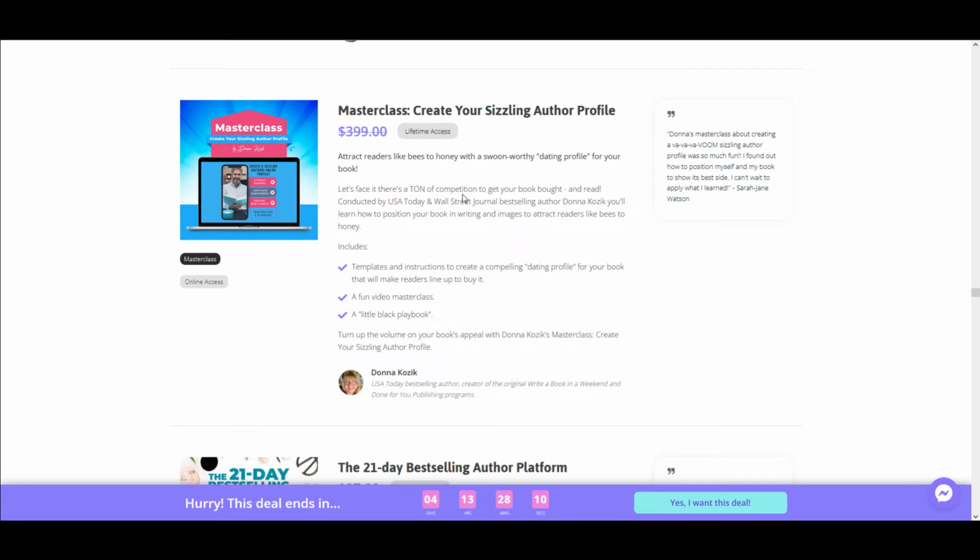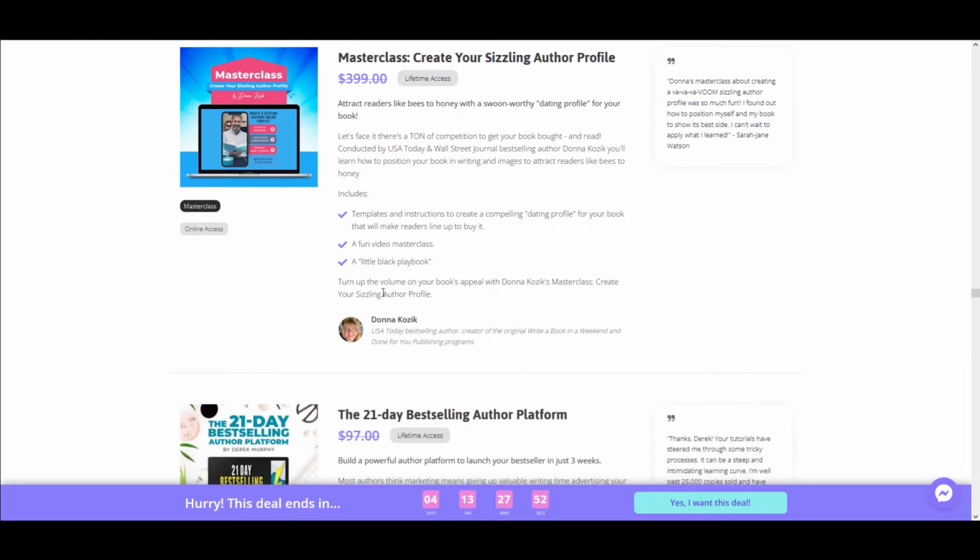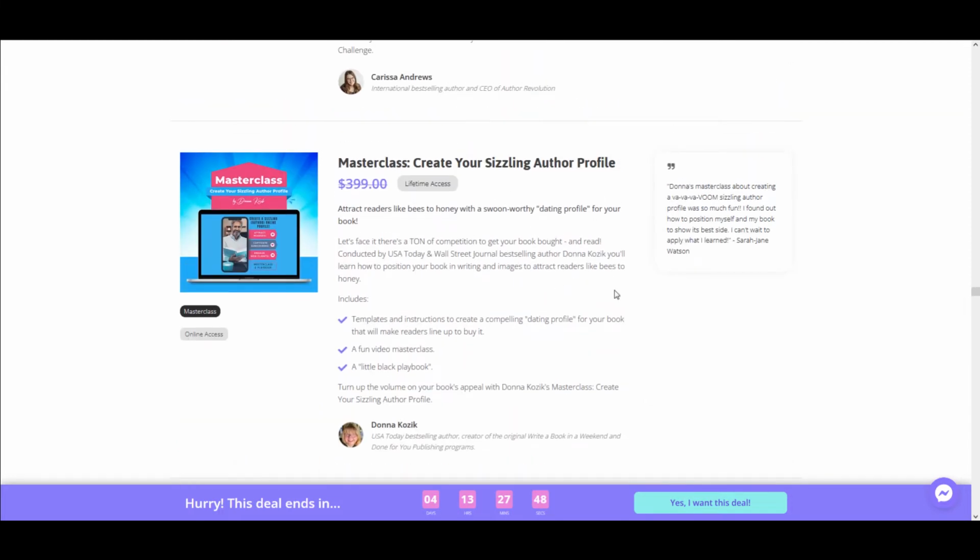Let's face it, there's a ton of competition to get your book bought and read. Conducted by USA Today and Wall Street Journal bestselling author Donna Kozik, you'll learn how to position your book in writing and images to attract readers like bees to honey. Includes templates and instructions to create a compelling dating profile for your book that will make readers line up to buy it. A fun video masterclass, a little black playbook. Turn up the volume on your book's appeal. Donna Kozik's masterclass. It doesn't really give you a lot of information from this snapshot.